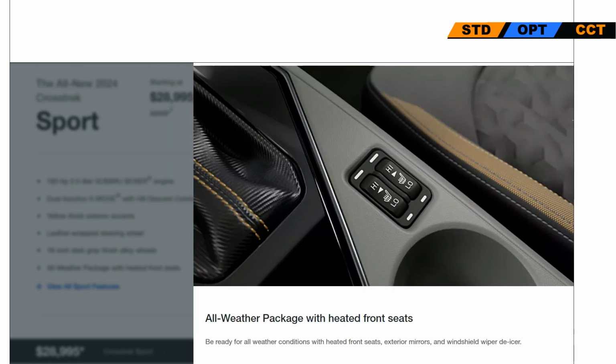Heated front seats, and this is the mirrors and the wipers as well. The all-weather package is what Subaru calls it. This is standard on the Sport and Limited, but on the Premium, you can get it. It is an option, and then it's not available at all on the base.